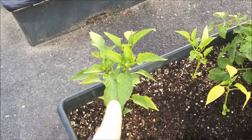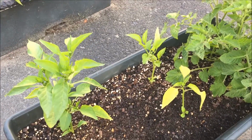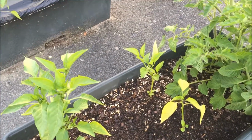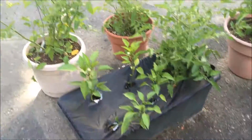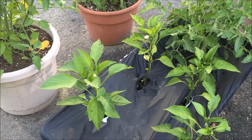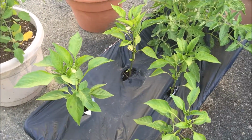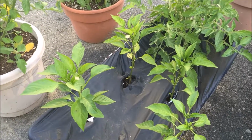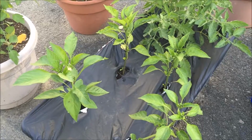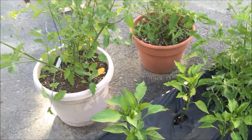One of the pepper plants, this one looks really good. Those two, they're not looking very good, so I don't know how they're going to turn out, but we'll see. Everything is a we'll see. And these are the last four pepper plants that I have in pots, and they all look really healthy. Definitely behind schedule, but that is okay with me.